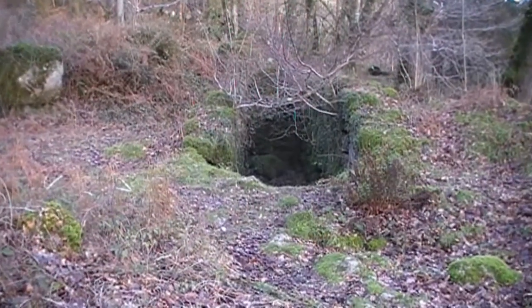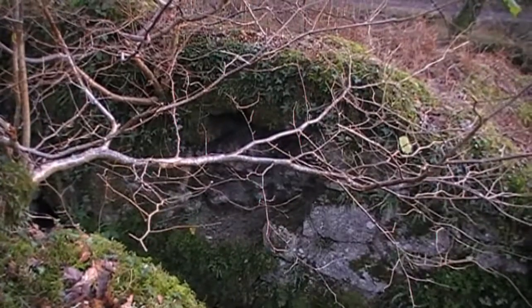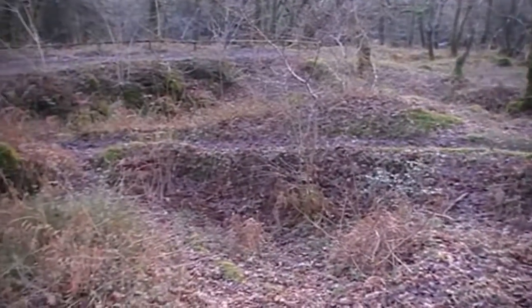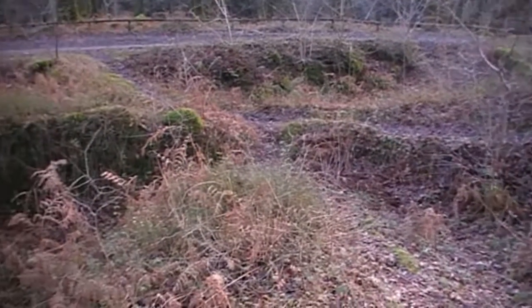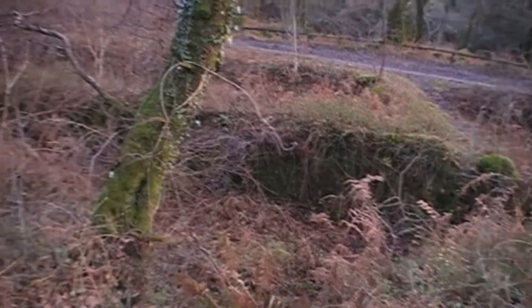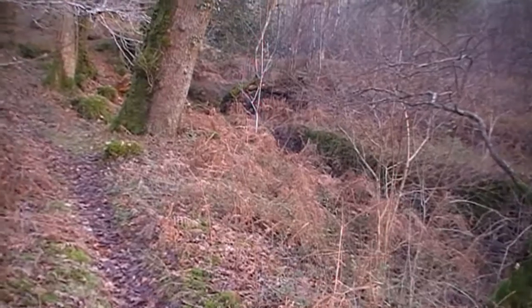Nearby is what seems to be a wheel pit. Certainly there would have been plenty of water to drive the water wheel. The surrounding grounds show a large amount of disturbance, suggesting that there was a complex of buildings here, all associated with the process of the industry driven by iron mining.